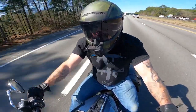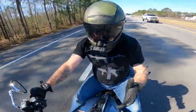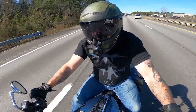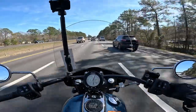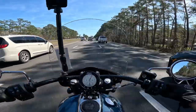Now, I don't feel like my head is moving around a whole lot. I feel like the bike is holding a pretty steady line. It's just kind of what you would expect. It's got enough weight to hold the road well, but not as good as a traditional touring bike.